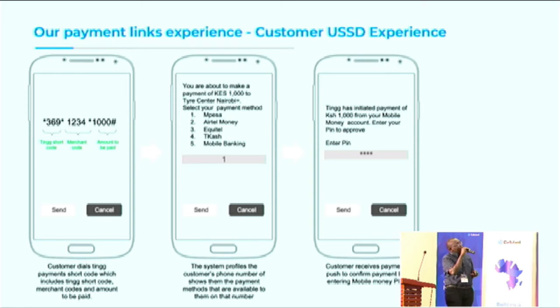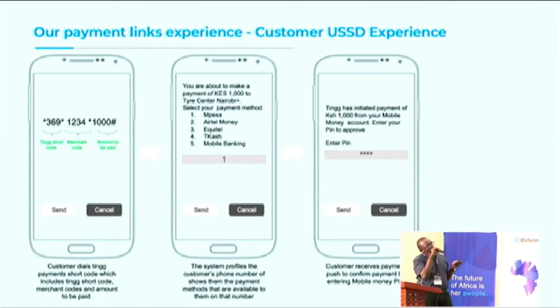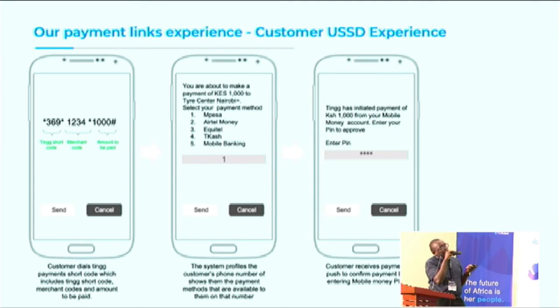So that's that. And this is now the procedure for a customer making payment over a link via USSD. This is the kind of USSD string the customer would receive and be prompted to dial. Over and above the clickable link, the customer will receive a USSD string like this: *369*1234*1000#. Just to explain the architecture, the first part of the USSD string is the main USSD shortcode, which could belong to us, or could belong to you as a merchant. If you have your own USSD code, we can work with it.